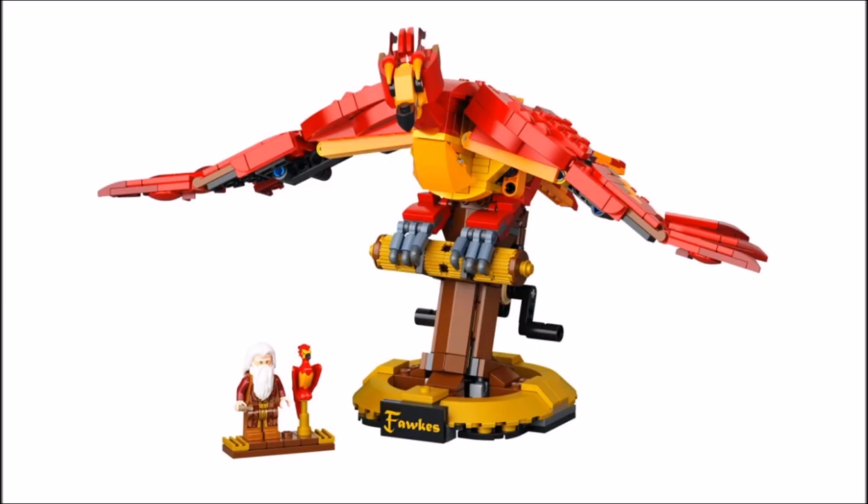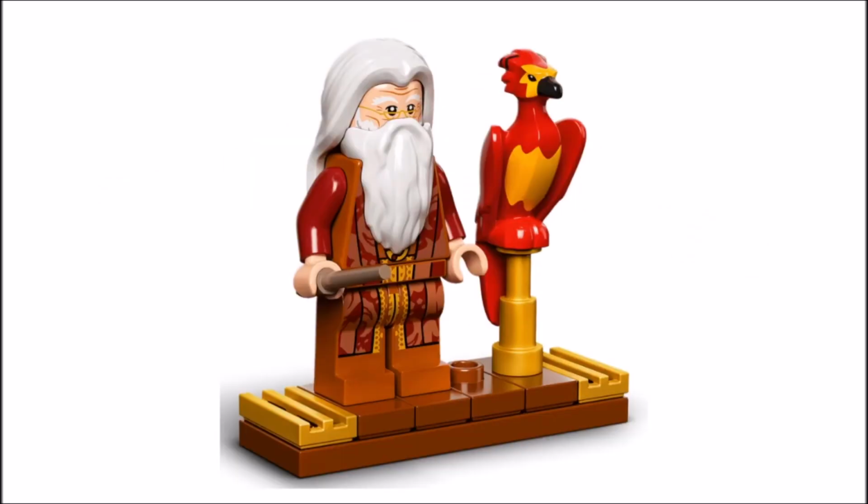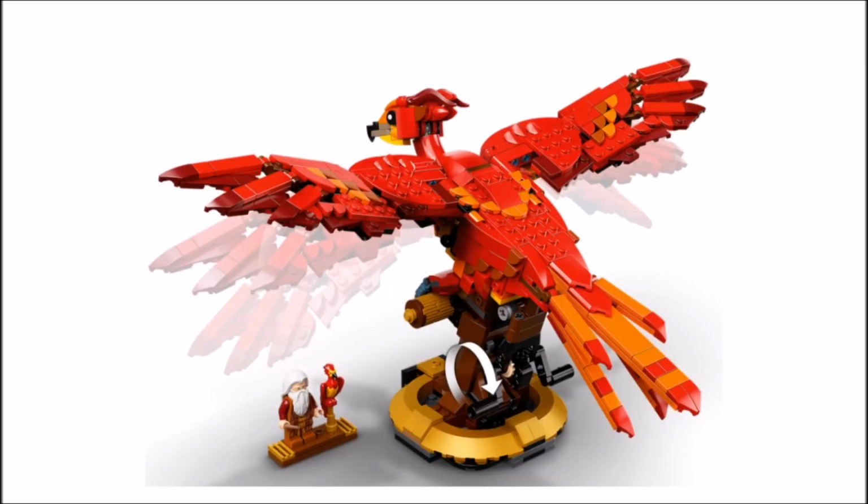So in this set you're getting a UCS style Fawkes build on a stand with a Technic mechanism which allows the wings to flap like the previous year's LEGO Hedwig set that we got. In fact, this set is as close as you could possibly make it to that Hedwig set. It essentially uses the same design for the wings and Technic mechanisms with recoloured pieces, which means we are going to have the same issues with this set as we got with the Hedwig one. Like the tail feathers falling off easily, and also just the general mechanisms being clunky and shaking the model slightly when you do use it.